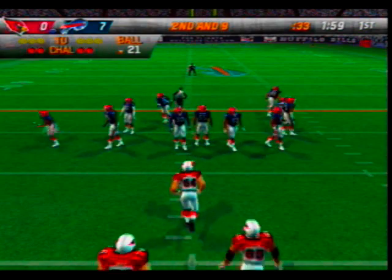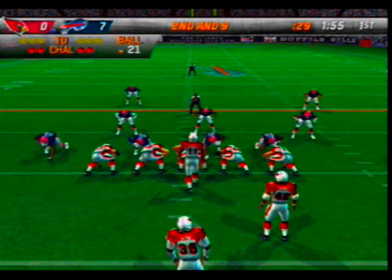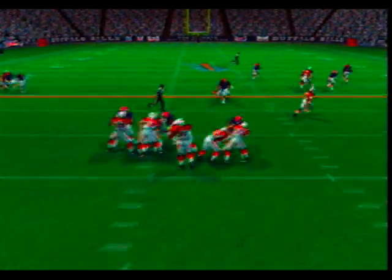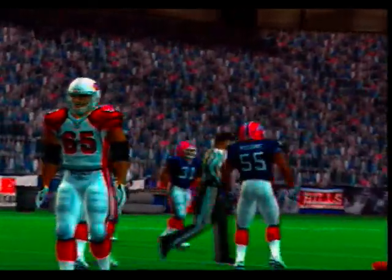Ball on their own 21. Watch your eyes. Buffalo lines up in a 4-3. Number 84 moves in motion. With the pass, broken up. It's now third down. Williams on the cover.